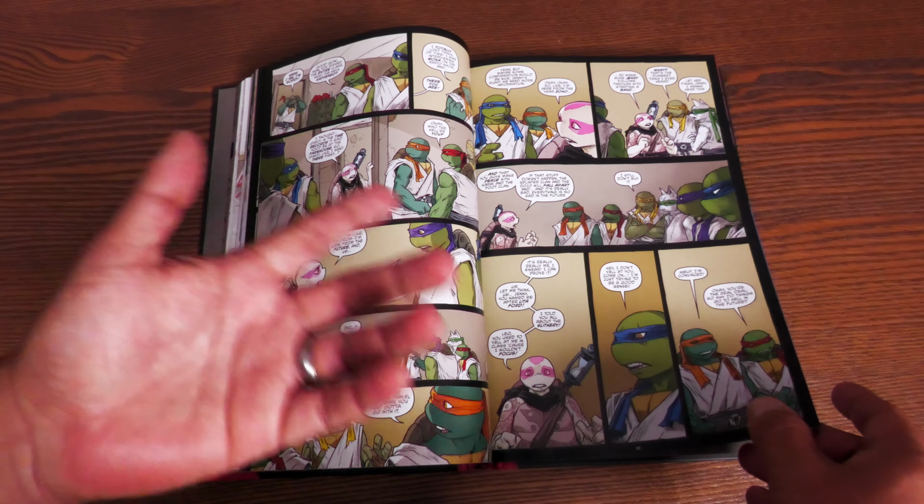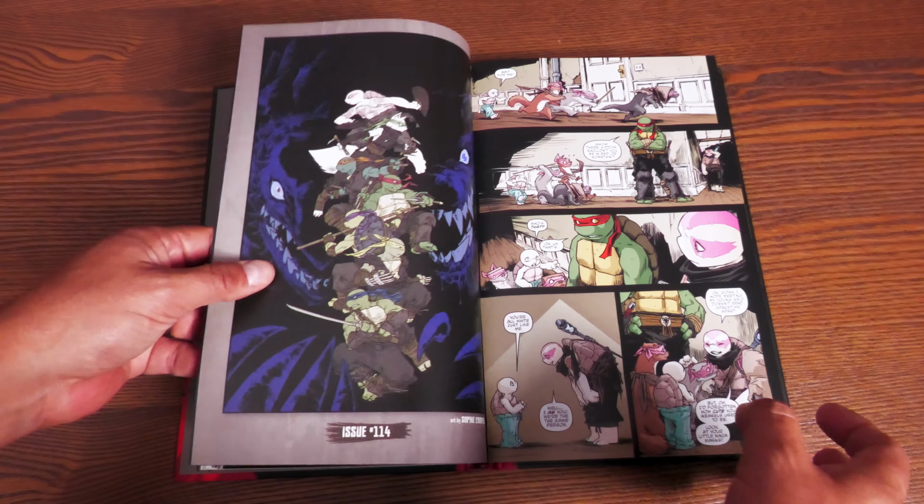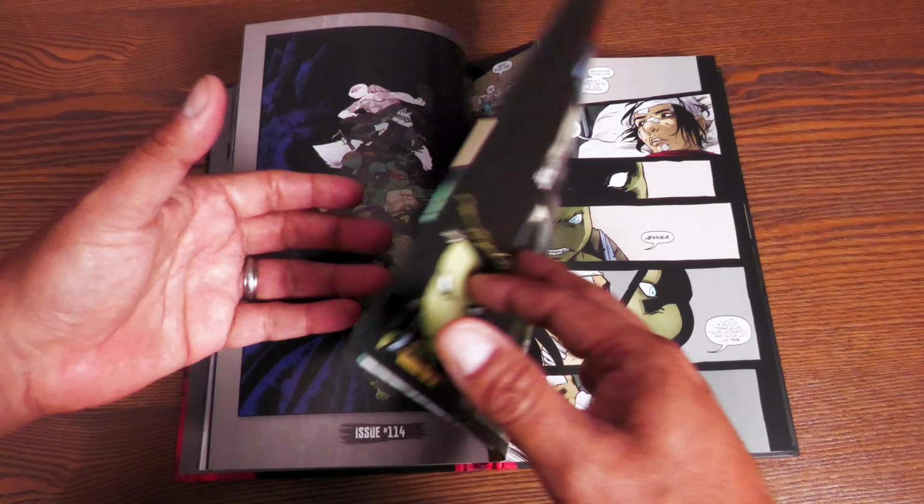But Lita comes and tells the Turtles, look, this is what's going to happen. I'm here to prevent this. There's going to be a big war if this happens, and we can't have this happen.